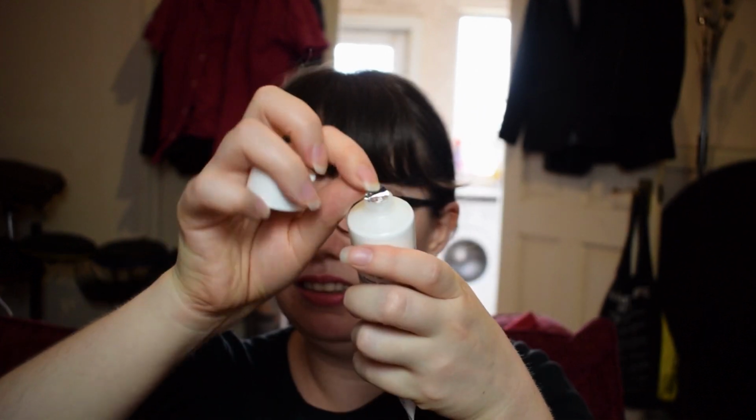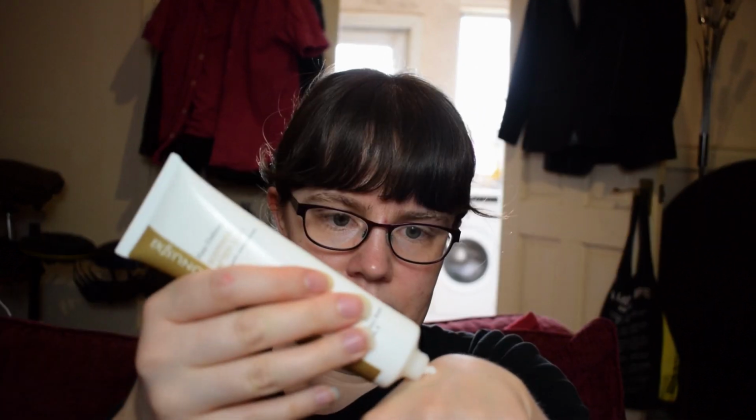Part of the cooling sensation is they put a lot of alcohol in them so that when it evaporates off your skin it feels cooler. So this was safety sealed with a nice little silver seal.